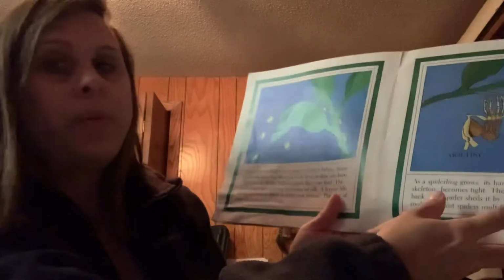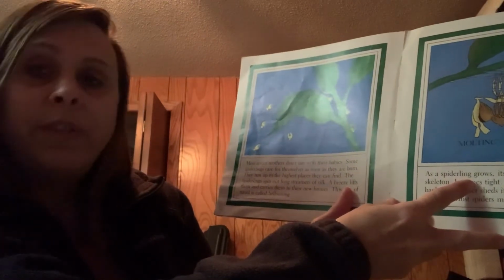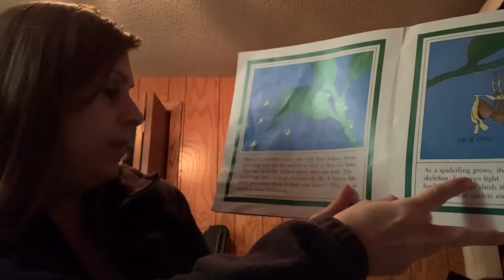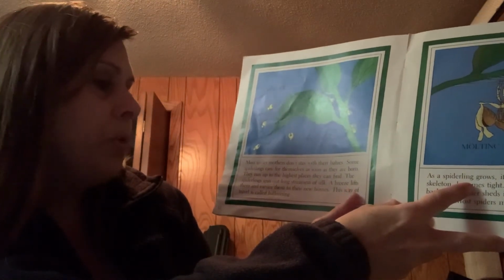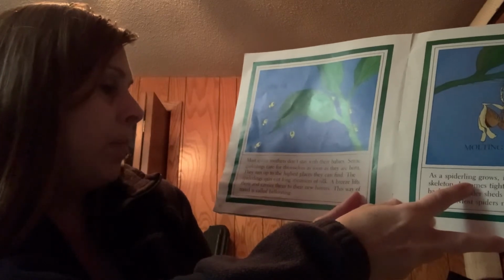Most spider mothers don't stay with their babies. Some spiderlings care for themselves as soon as they're born. They run up to the highest places they can find. The spiderlings spin out long streamers of silk. A breeze lifts them and carries them to their new homes. This way of travel is called ballooning.